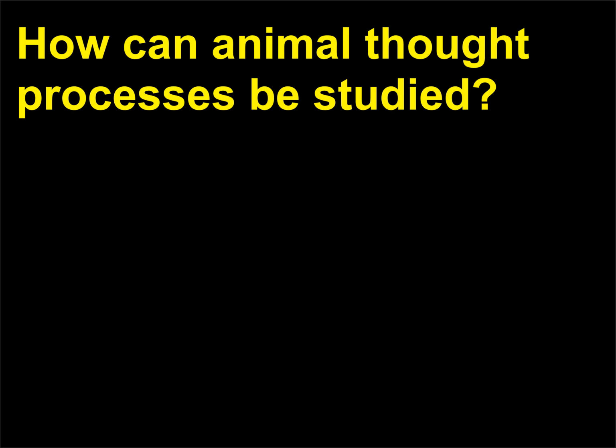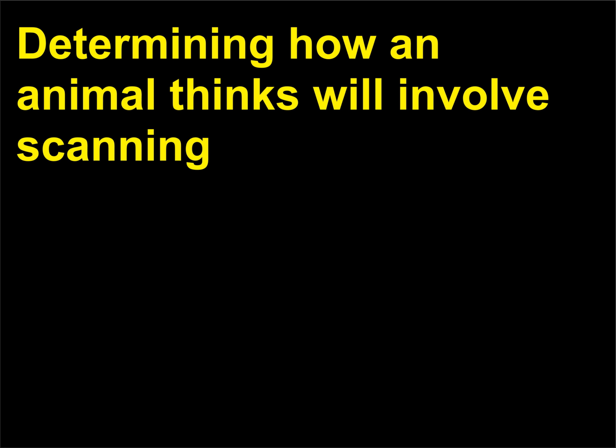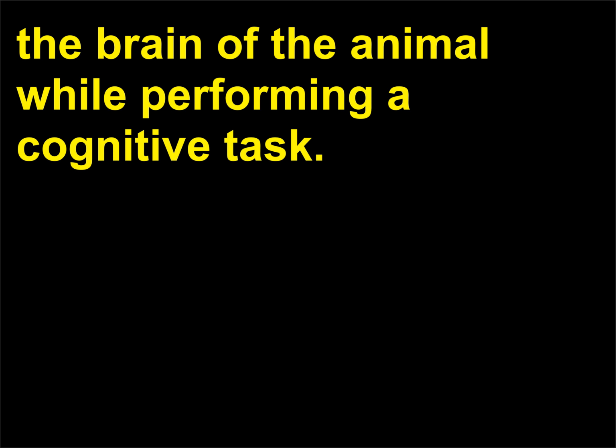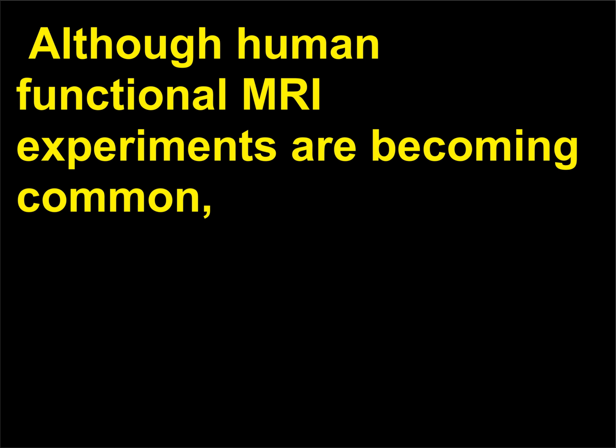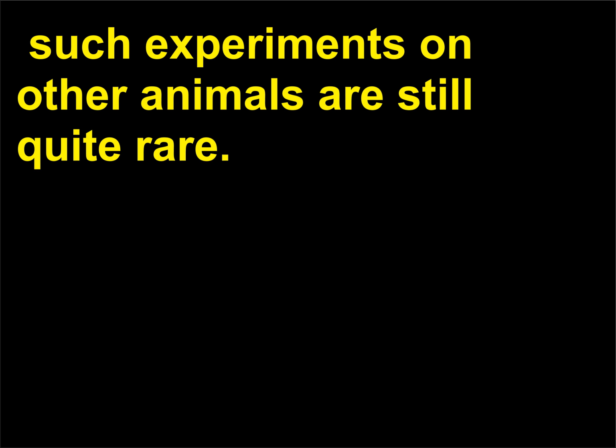How can animal thought processes be studied? Determining how an animal thinks will involve scanning the brain of the animal while performing a cognitive task. Data would then be compared with humans. Although human functional MRI experiments are becoming common, such experiments on other animals are still quite rare.